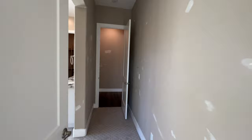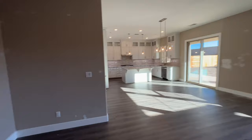So this home is a ready built home. It's almost ready built. It'll be done very soon. You can see they're still just touching up things, touching up the paint. It's pretty much ready to go. And because of that, they're offering some really good incentives on this home.